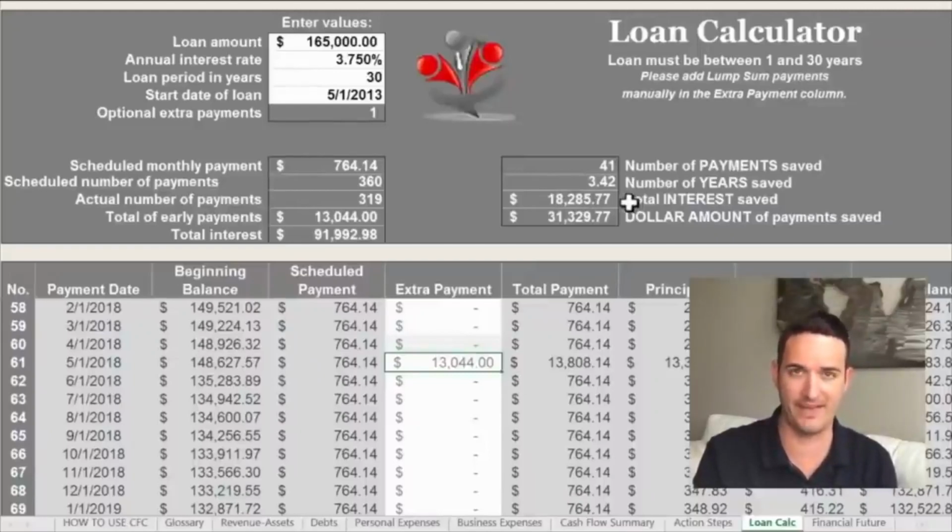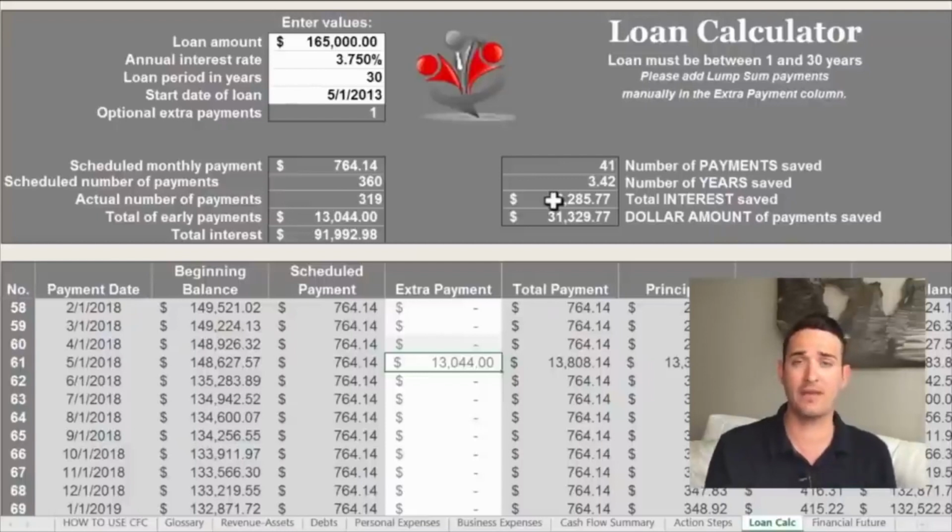$18,285 has been prevented immediately, knocking the price tag of this home down by almost $20,000. Imagine if somebody came to you and said, I can take $20,000 off the price tag of your home right now and won't require you to do anything different but pay your bills a better way.